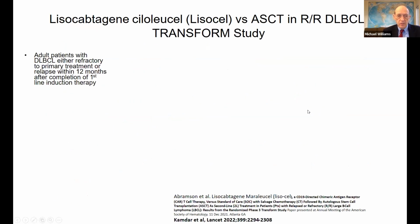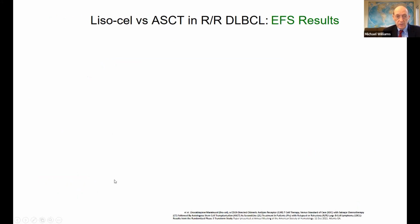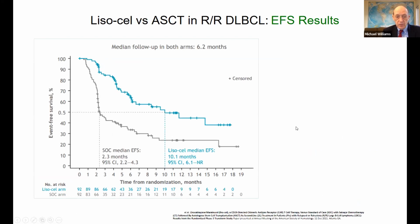Now, here's a study that was published more recently. This is looking at the third CAR, so Liza-cel. Again, patients with DLBCL relapsed to primary therapy early, 1-to-1 randomization. They allowed bridging therapy, and you can see the population here, about a third, 40% over 65 years of age, 73% with primary refractory disease. And here's the outcome. This was, again, a positive study. So the CAR T had an improved outcome over standard of care.